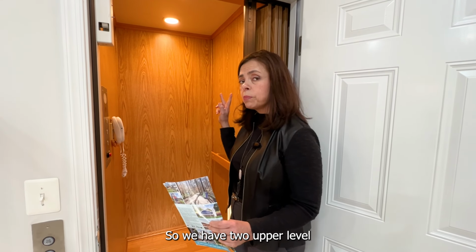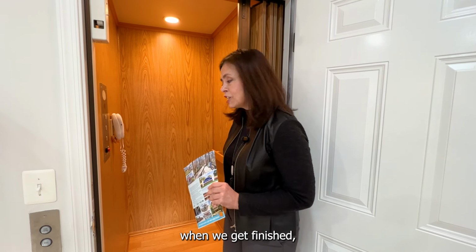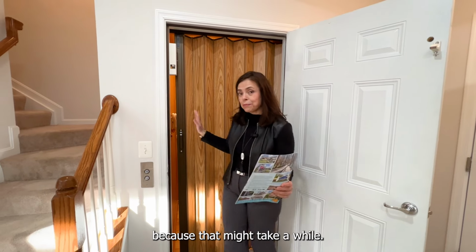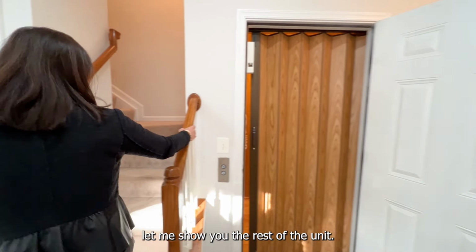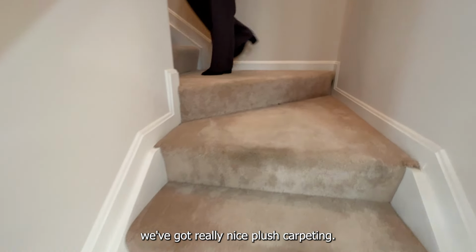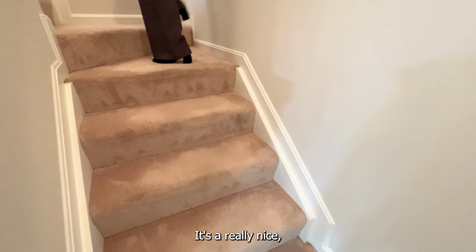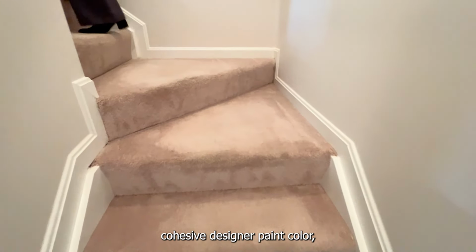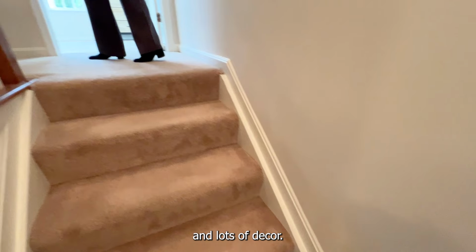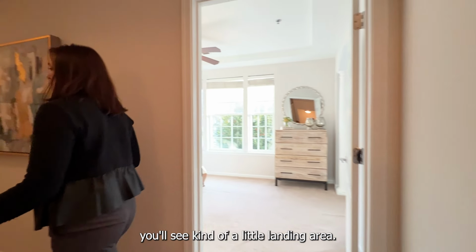So we have 2 upper level primary suites, which I'll show you. And if we get a chance when we get finished, I'll show you how the elevator works as well. But in the meantime, I'll leave it here because that might take a while, and let me show you the rest of the unit. Now stepping up, we've got really nice plush carpeting. All the walls have been freshly painted. It's a really nice, cohesive designer paint color. One of our favorites. It matches with everything and lots of decor. So here on the second level, you'll see kind of a landing area.